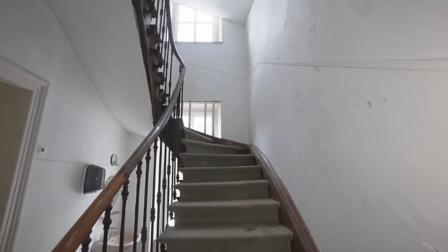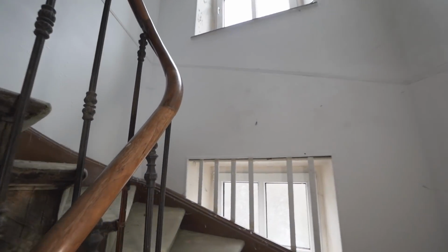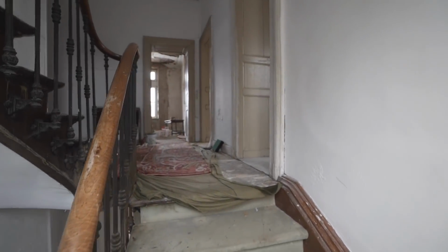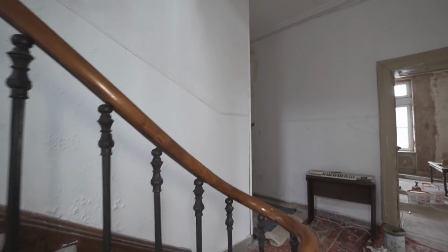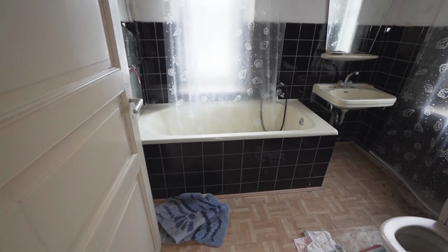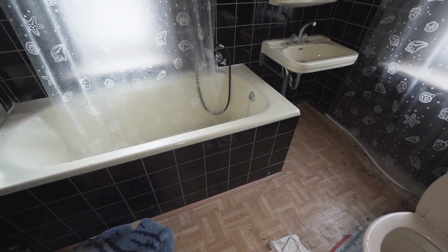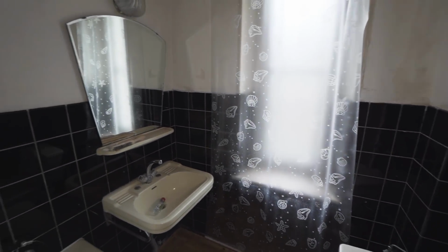Let's go up this wonderful winding staircase to the top floor of the place. Yeah, to the first level actually, because there are multiple levels here that we can explore. Okay. Pretty wide, not really as nicely designed as downstairs. The first bathroom over here. Black tile all around. Lots of bees inside of the bathtub, but not really that special. So let's go further.